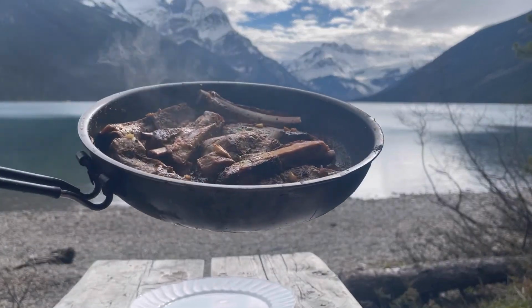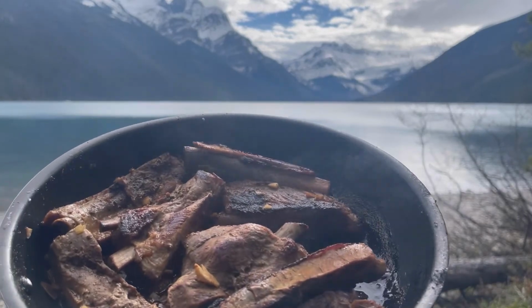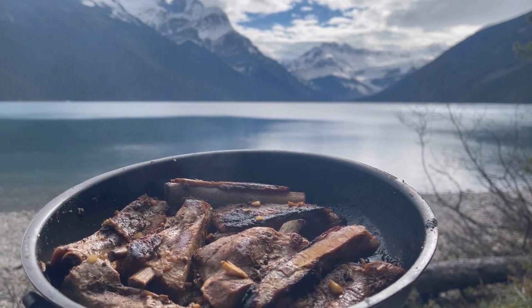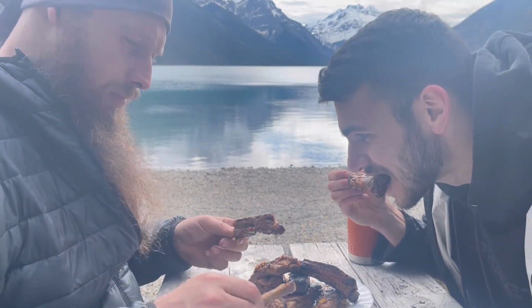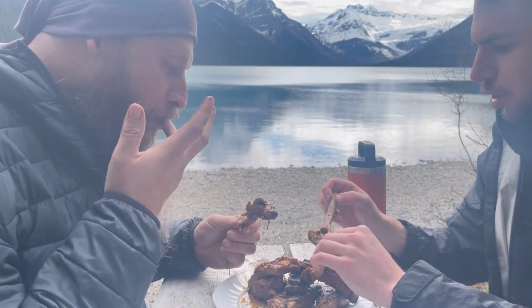Alrighty, guys. So we got our sticky ribs here. Sauce is all reduced down. It's gonna be nice and sticky. Biggest thing I realized is we don't have napkins to clean up after ourselves. Gonna have to be finger licking good. Okay, it's a very close table. Cheers. This slides right out, geez. Oh yeah.